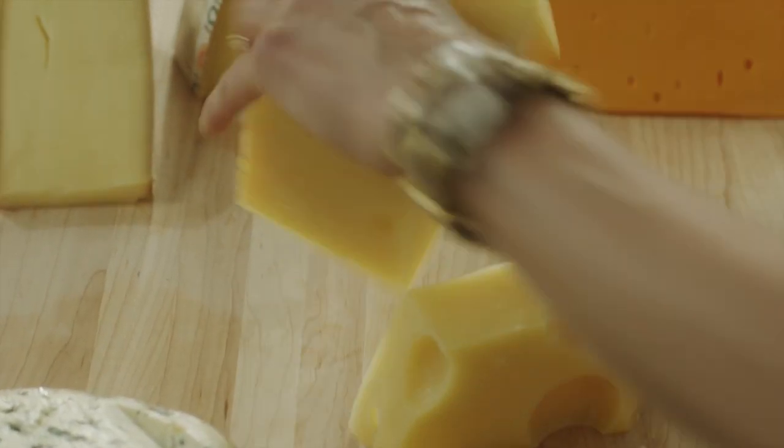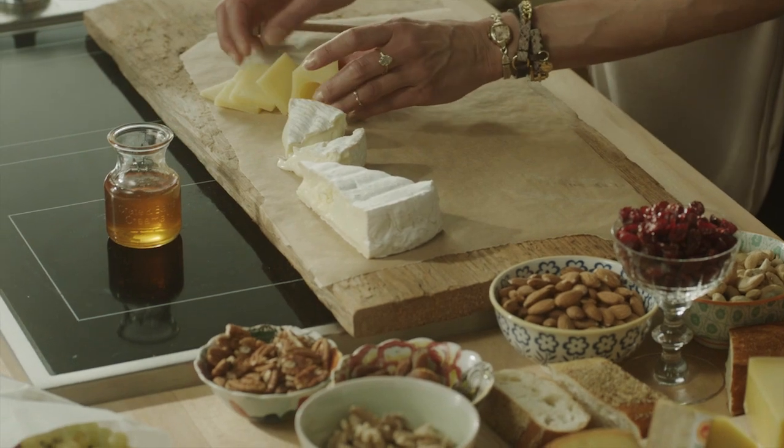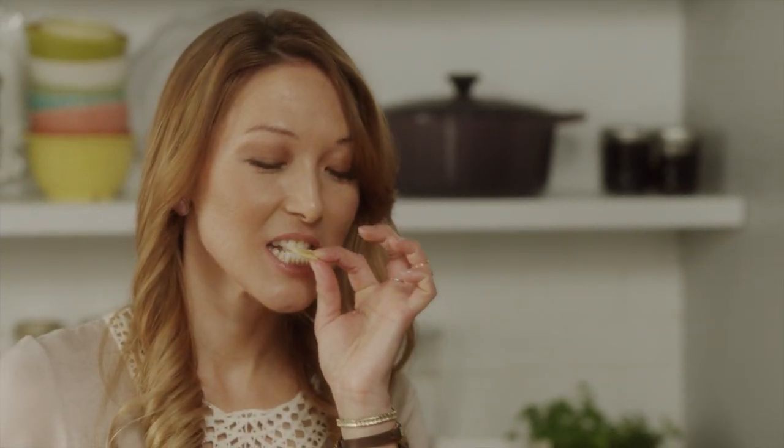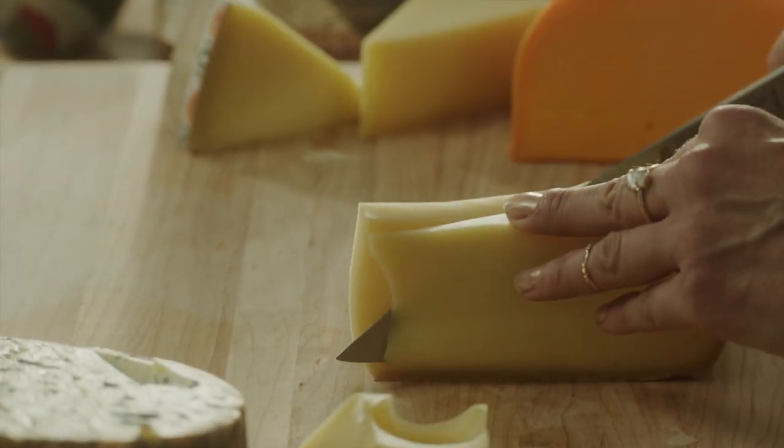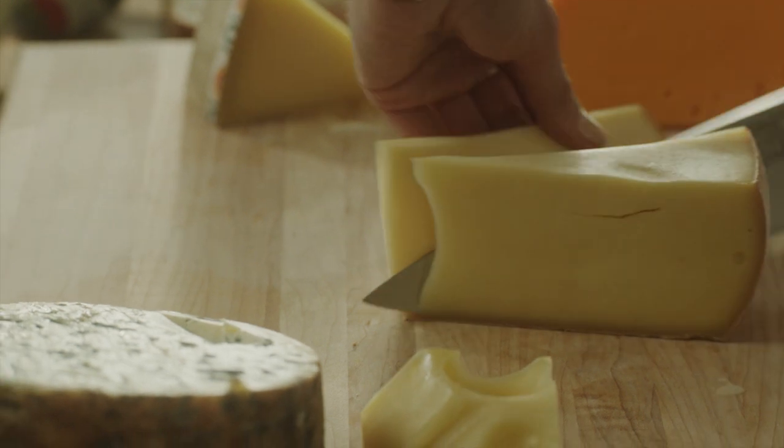I put out the Emmental next, which is produced in the Rhone Alps. It's got a really light, nutty flavor. Raclette is produced in the Savoie region. It is earthy and creamy.